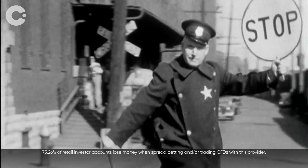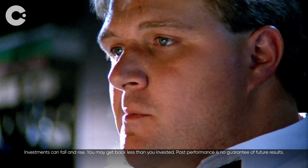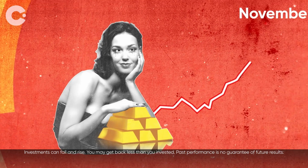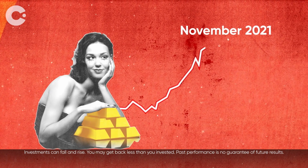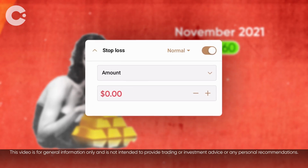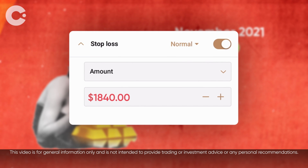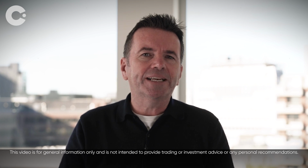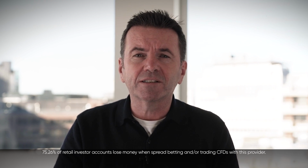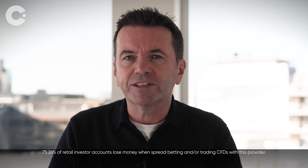You should create a stop loss system in order to set a threshold at which you will admit you got it wrong. Let's look at gold. In November 2021, you may have thought that gold's price was going to move much higher and so decided to buy in at 1,860. However, by placing a stop loss at, let's say, 1,840, you would be able to limit your losses. You might have been disappointed that it didn't make a profit, but the price fell as low as $1,770 in December. By setting a stop loss, you would have managed your risk.